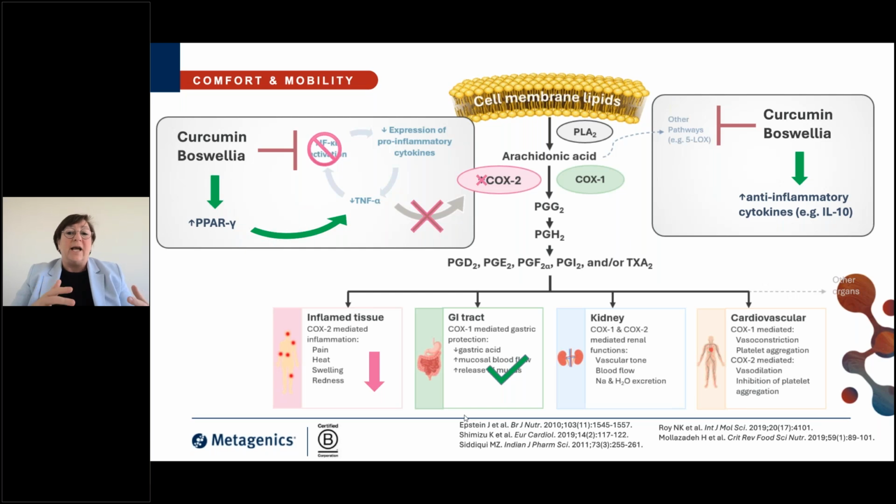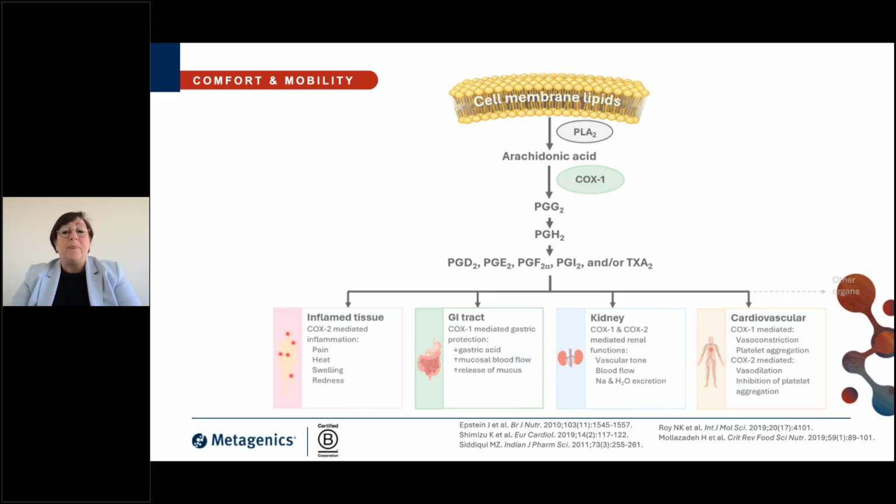When you look at the NSAIDs, they will block COX-1 or COX-2, and then it's completely done. This is a modulation, because curcumin and boswellic acid will work on NF-kappa B. And so instead of more pro-inflammatory cytokines, we will have more anti-inflammatory cytokines. So it will also reduce the whole inflammation, but at the other hand, keep the stomach in a good way.